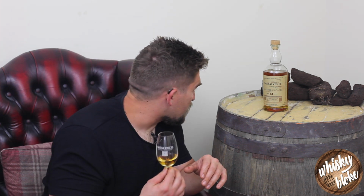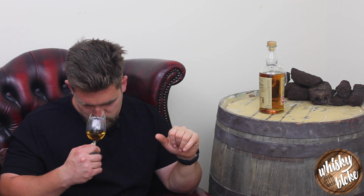Still needing a bit of breathing, I think. 43%. Okay, there's some coming out now. Okay then, well we'll start there and see where we go with this. So initially there is a creamy toffee. Brown sugar. Legal brown sugar, that is. A bit of nutmeg.